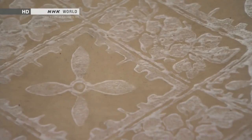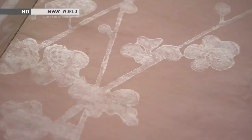There was no electricity in the Edo period. The kira must have sparkled brightly in the dim light of a candle, bringing out the luster of the patterns. The superb pairing of color and light gives depth to the designs.